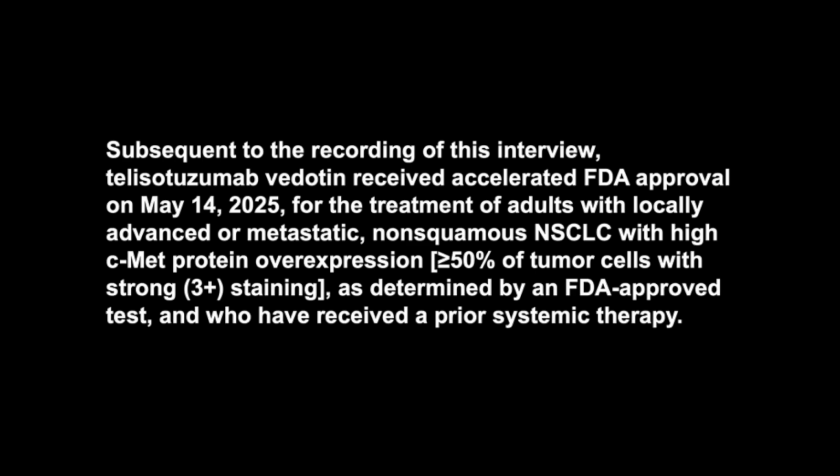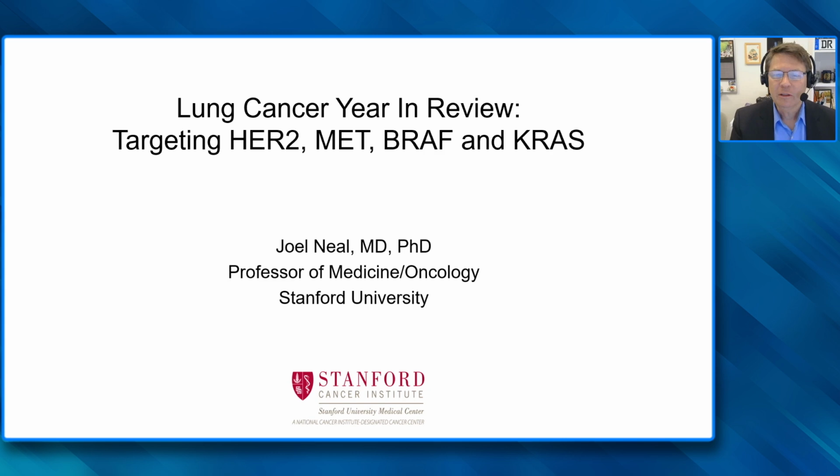prior systemic therapy. Hello, I'm Joel Neal. I'm at Stanford University, director of the Thoracic Oncology program here and a thoracic medical oncologist. Today, it's my pleasure to share with you updates in some of the targeted therapies for non-small cell lung cancer, including ERBB2/HER2, MET alterations in lung cancer, BRAF mutations, and some emerging data in KRAS mutant non-small cell lung cancer.